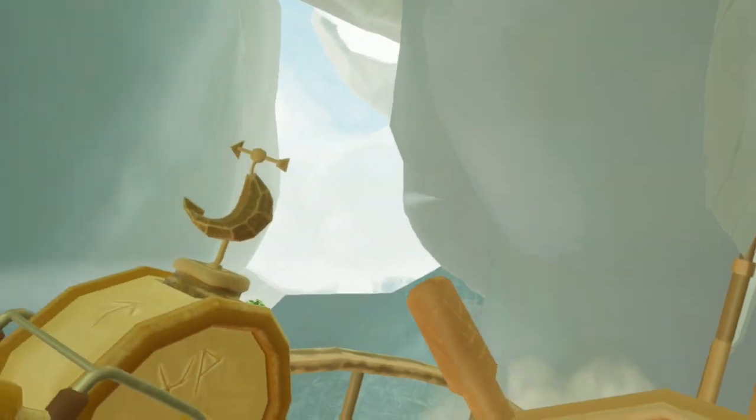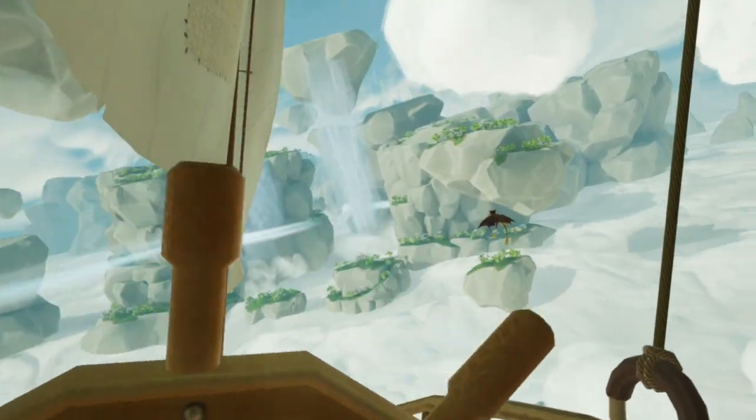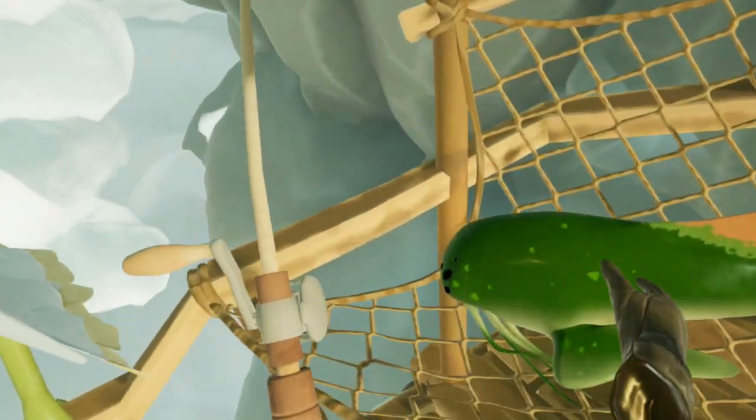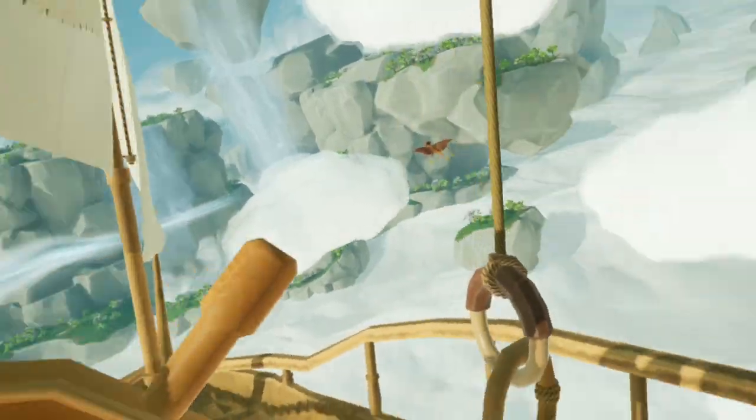This one, however, you're controlling the ship, and you can go wherever you want. So you can go up or down, left or right, wherever you want to explore. While you're doing that, there's some other interactions you can do as well. You can go fishing, and you can get those fish and feed the different creatures around. See what happens when you feed them.